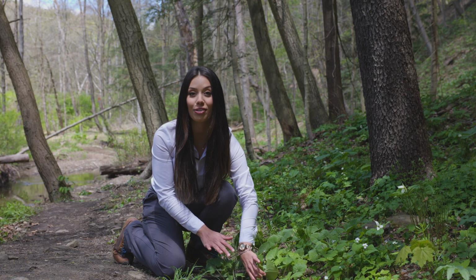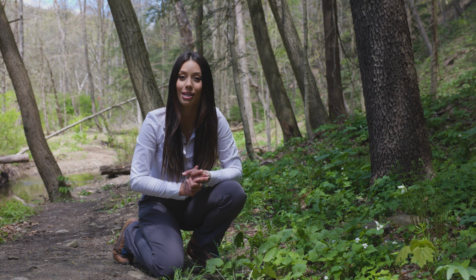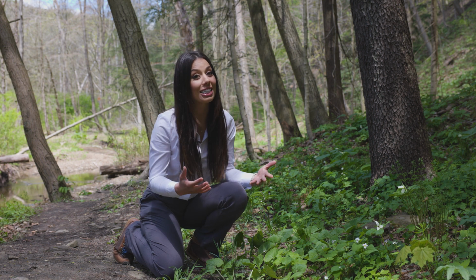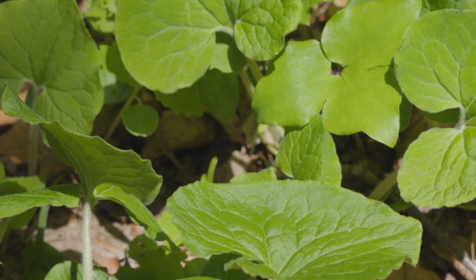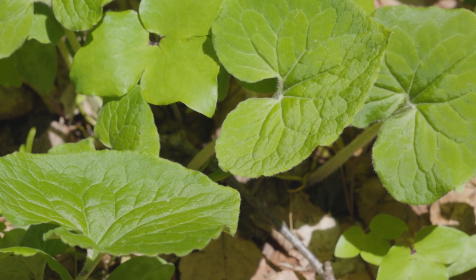Now, it's at the base of the plant because, like trillium, this is going to be pollinated by beetles and by flies, and it's attracting them with a nasty scent. So a really cool flower that you might not even notice unless you are looking closely.